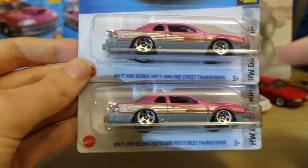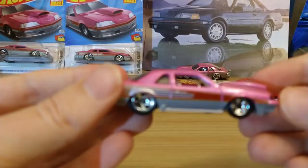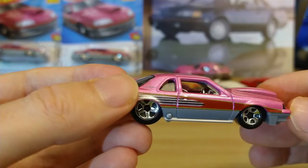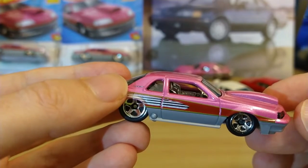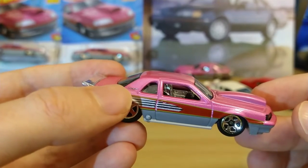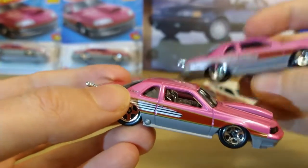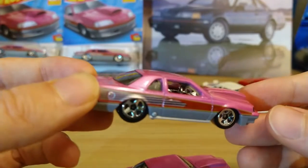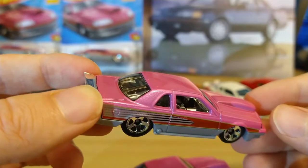And on the back pillar here, let me see if I got my loose one right here. On the back pillar here, you're going to see the Ford Thunderbird emblem. Now, this is something you are going to find on a stock 87 and 88 Thunderbird, that little emblem here on the back pillar. Well, out of the 10 that I've found, four of them actually had that emblem delete.